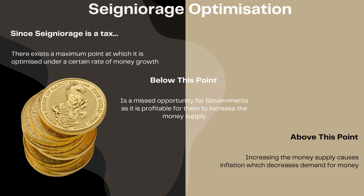Because seigniorage acts as a tax, there's actually a level where the tax is optimized to increase the revenue that the government gets without having too many unintended negative consequences. If the central bank's not printing enough money, then there's a missed opportunity there because the government could get more profit from that activity. But if they print too much money, then it leads to price inflation in the economy.